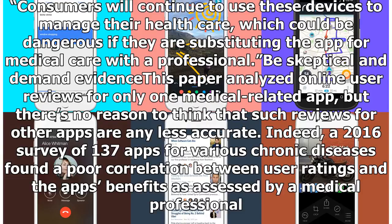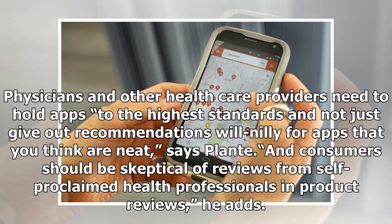This paper analyzed online user reviews for only one medical-related app, but there's no reason to think that such reviews for other apps are any less accurate. Indeed, a 2016 survey of 137 apps for various chronic diseases found a poor correlation between user ratings and the app's benefits as assessed by a medical professional. Physicians and other healthcare providers need to hold apps to the highest standards and not just give out recommendations willy-nilly for apps that you think are neat, says Plant, and consumers should be skeptical of reviews from self-proclaimed health professionals in product reviews, he adds.